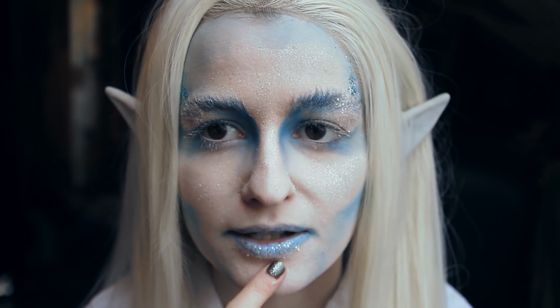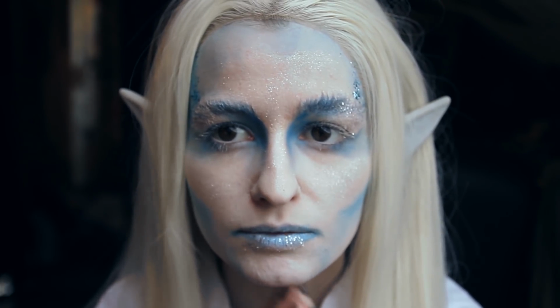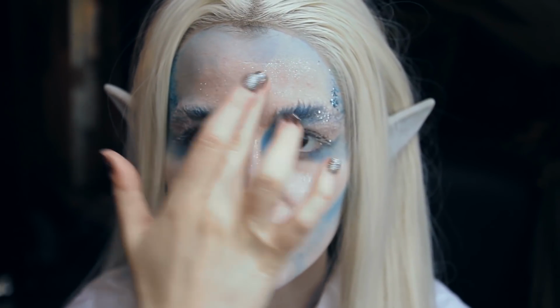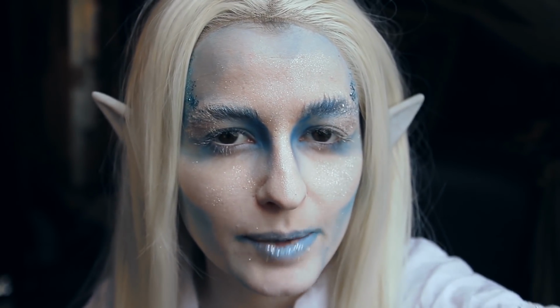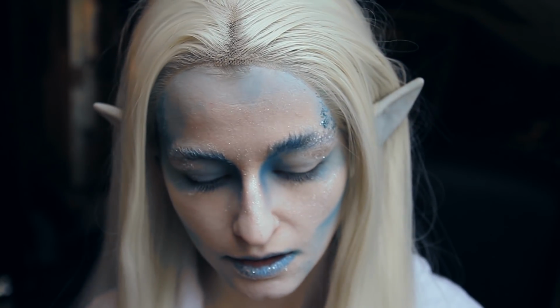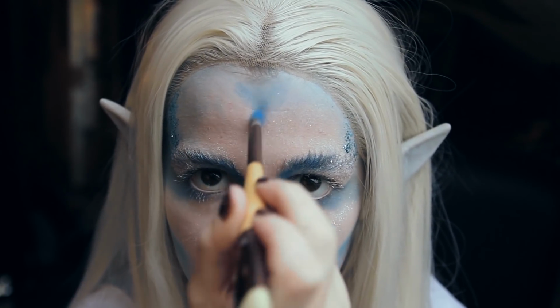Why am I not sure about it? It seems underwhelming. I feel like I could have done more. Maybe there is something else I can do. Maybe I could draw a blue pendant and have some glitter here. Maybe I might do that, actually. I might continue this makeup challenge. So I think I might draw a blue line, almost like a triangle going down.